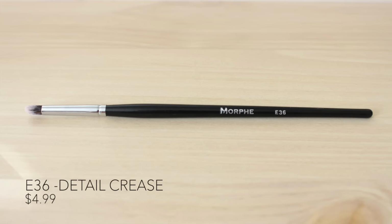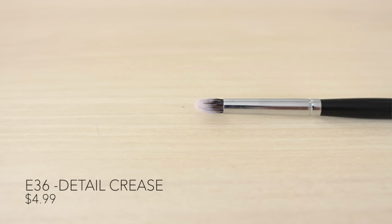But the reason why I got this specific pencil brush is because it's really good for blending underneath the eye, the lash line, and it doesn't pull because it's not extremely stiff. You can actually move the bristles around, so that's good because you don't want to mess up your under eye area because it's really sensitive down there too, you know.